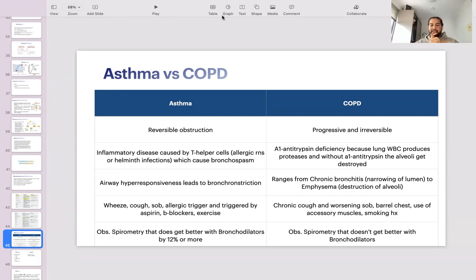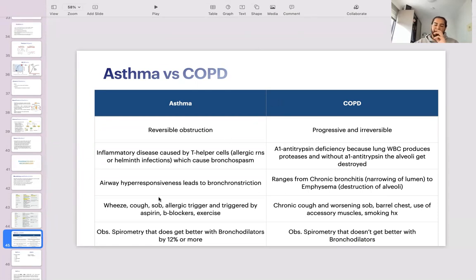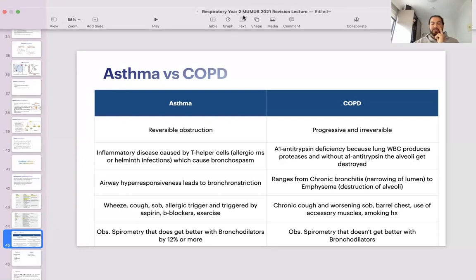Now with asthma, the classic symptoms they will be going after are wheeze, cough, shortness of breath, an allergic trigger, and triggers like aspirin, beta blockers, and exercise. These are three very pharmacological things. Oh, what's a respiratory condition you can get from an allergy or from beta blockers, or when someone took too many beta blockers? You're hearing an expiratory wheeze. Well, expiratory wheeze will tell you it's asthma. In case you were wondering, beta blockers can cause asthma as a side effect, not a complication.